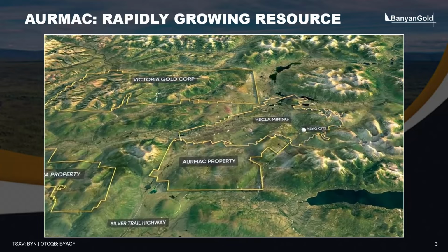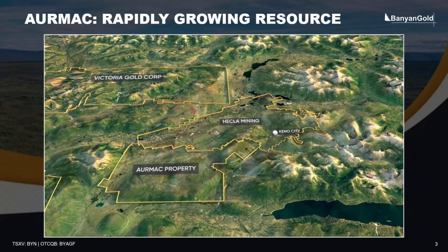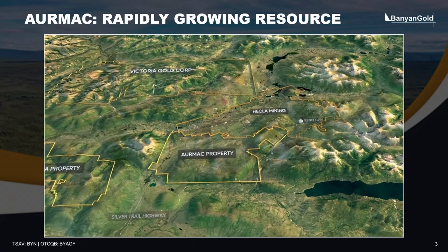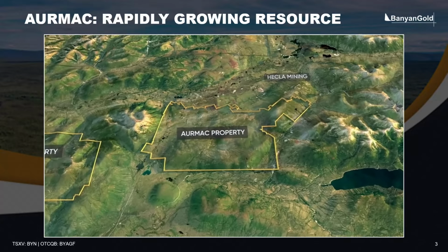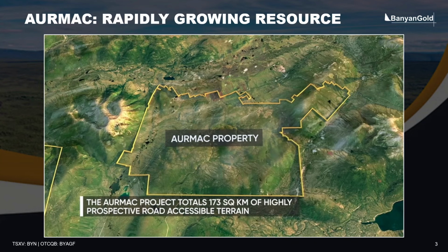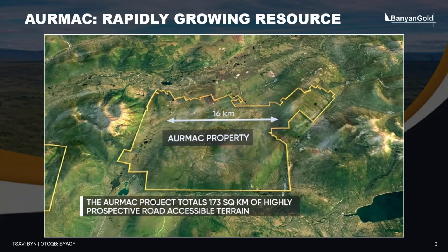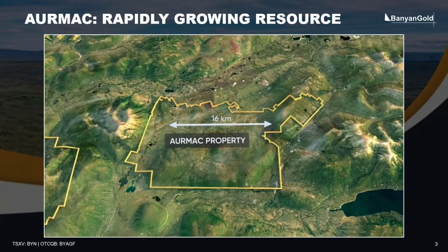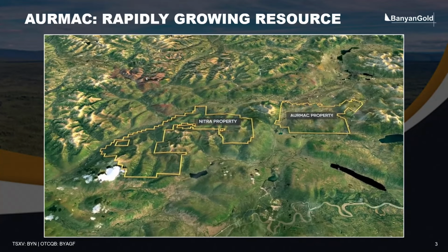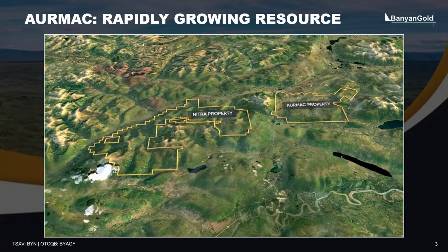Our Ormac property, 173 square kilometers, still explored only 5% of it, and we already have 6 million ounces, 6.2. As we zoom in, you'll see the resource in 3 deposits, the airstrip, power line, and Oryx Hill. We made the power line discovery in 2019. So this isn't a project that's been around and drilled and killed. This is a brand new discovery that we've advanced very, very quickly.